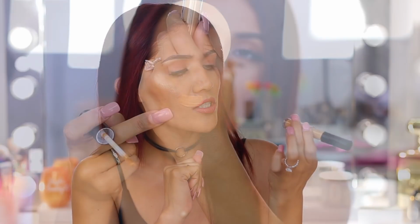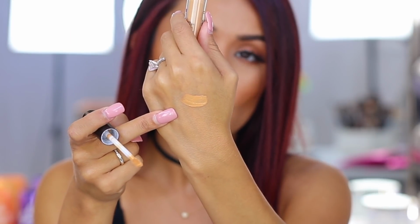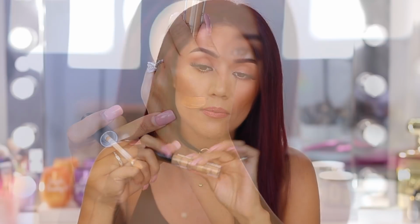So the next thing we have, make sure I don't get lipstick. We also do have, oh, this is awesome. This is the Smashbox Studio Skin 24-Hour Waterproof Concealer, you guys. The shade that I got looks a little bit darker for me, but it's a medium to dark. I definitely don't see it being a highlighter, but maybe, let's see.